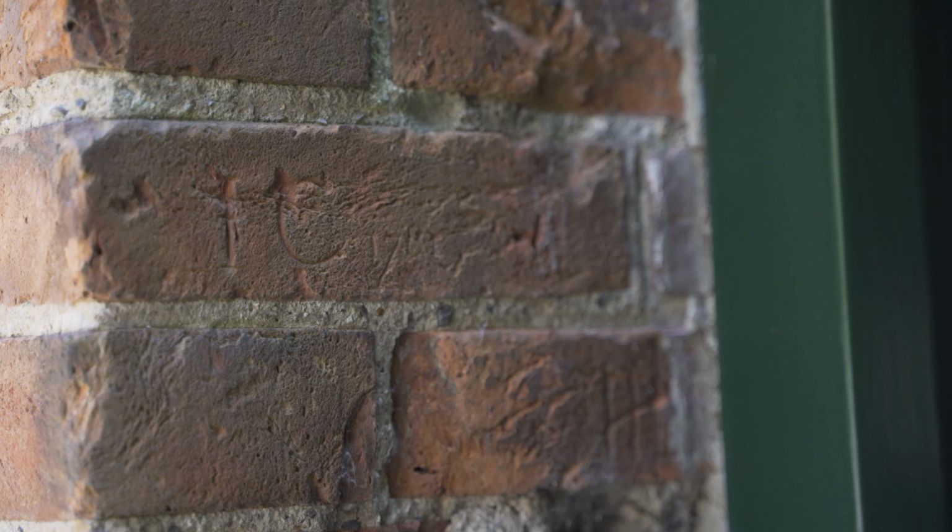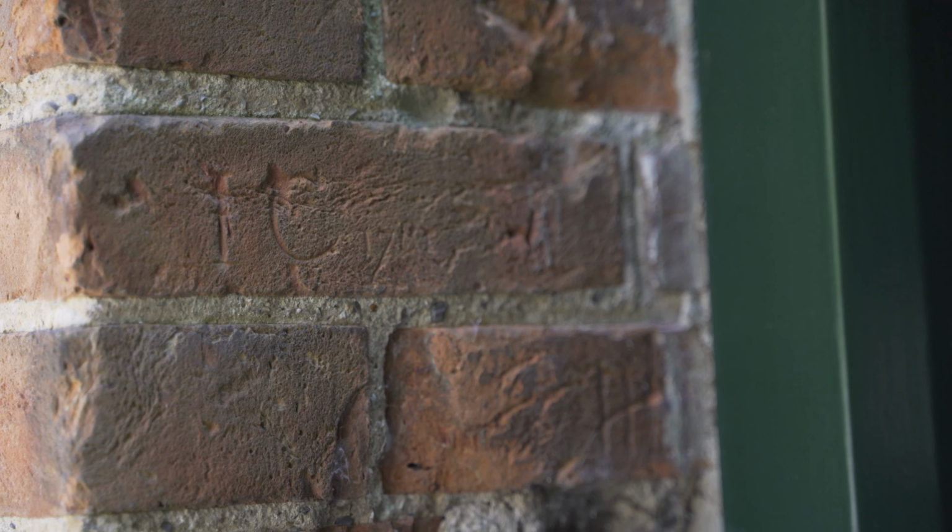That date, I'm fairly certain, was impressed on the brick before it had been fired. So it's a local brick. It's been specially commissioned. They've impressed the initials and the date, and then they've built it into the building where you see it as you come off the street of Rotten Row. The form of the building, I'm very happy. 1780 is absolutely right for a building like this.